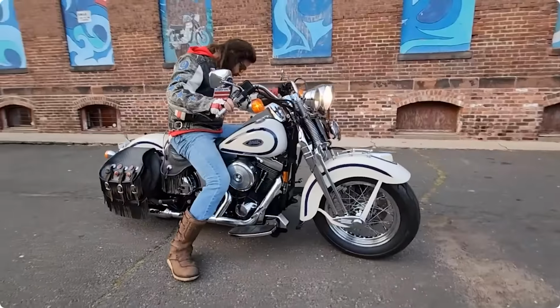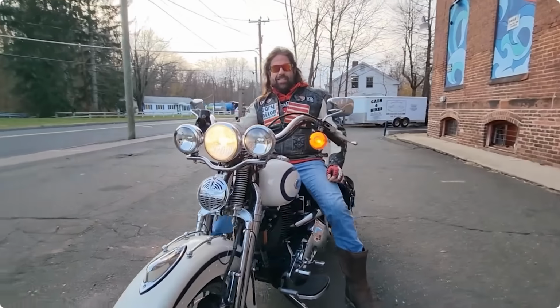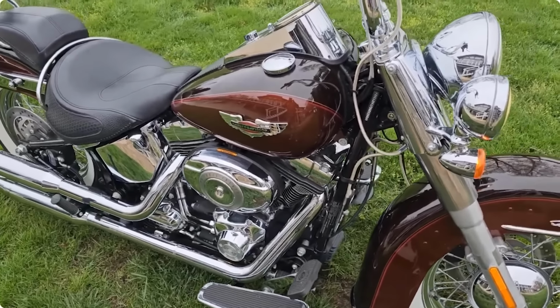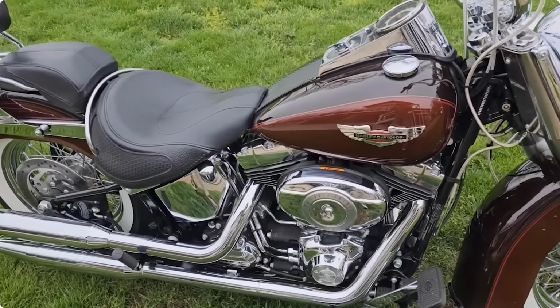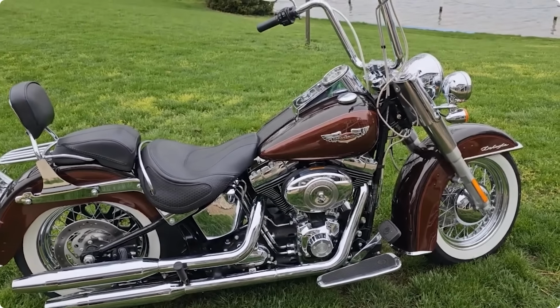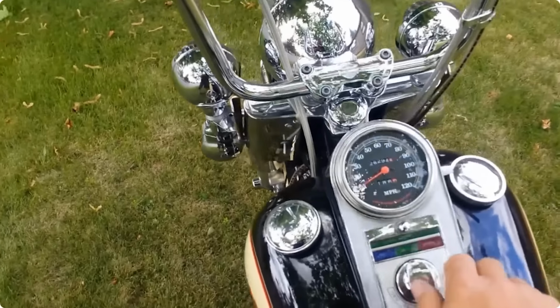Then we have other versions of it, like I mentioned earlier, the FLSTS, the Heritage Softail Springer. I would argue that the Deluxe is a close cousin of the Heritage Softail as well, just because, like I mentioned, the Softail Heritage Nostalgia had Heritage Softail on the fender still, I believe. And so the Heritage is the king. It's the king of the Softail family.